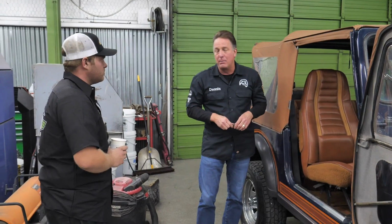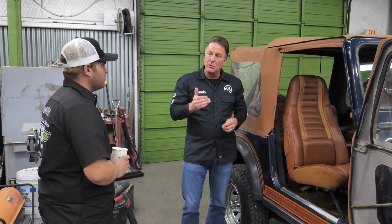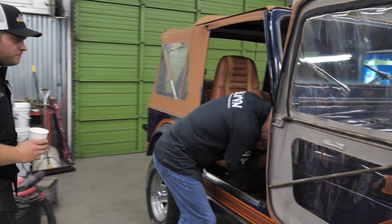Now, I don't know why this is, but historically, because George is usually the one that takes the carpet out of them, we'll go over to that Golden Eagle in a minute. A lot of the hardtop Jeeps, the build sheet was on top of the wheelhouse underneath the carpet. Don't know why. So let's get this thing out.